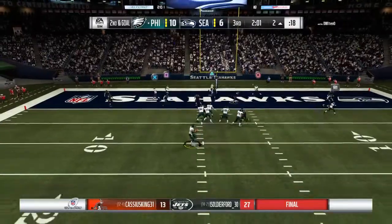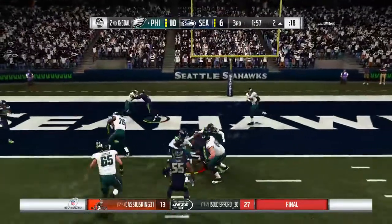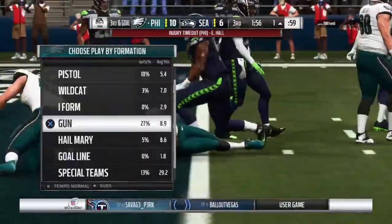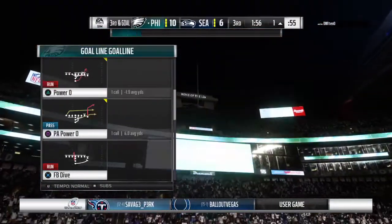Working from the gun, Wentz, dancing to his left. And it's caught. Now we'll get a stoppage here as it appears we've got an Eagle slow to get up. We'll check on his status when we get back.